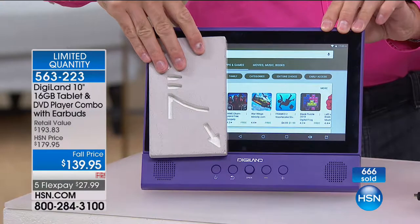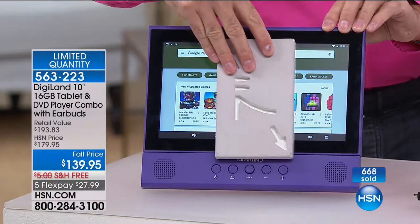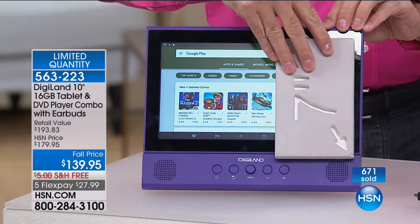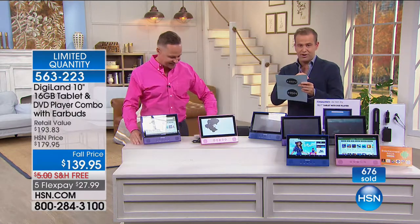7 inch is a very, very popular size. It's about three times the size of a 7-inch. Well, you weren't going crazy either, because the price is $179.95. It's just that they took it down for tonight. Gotcha. That's why. So the price is $179.95, but we're doing it for $139.